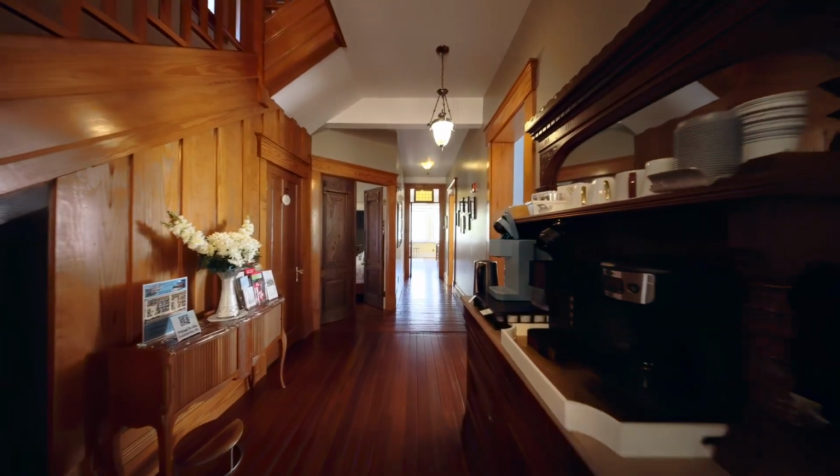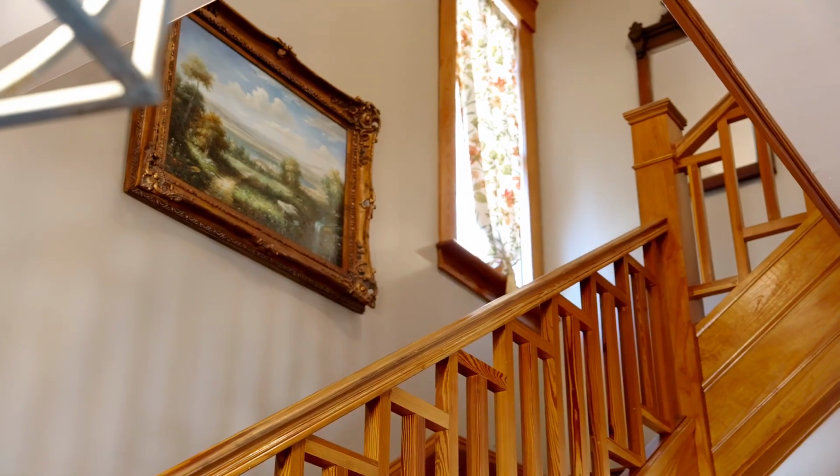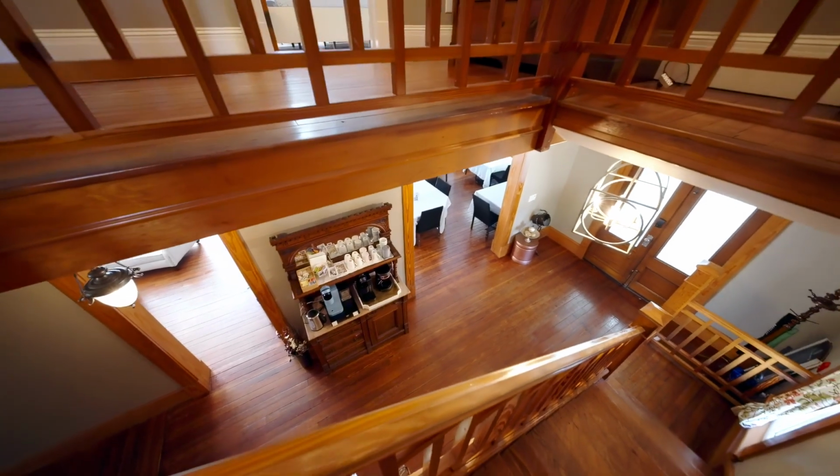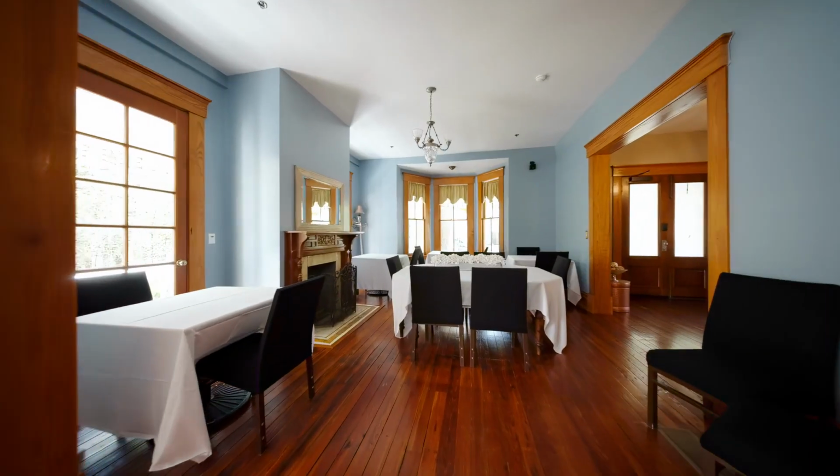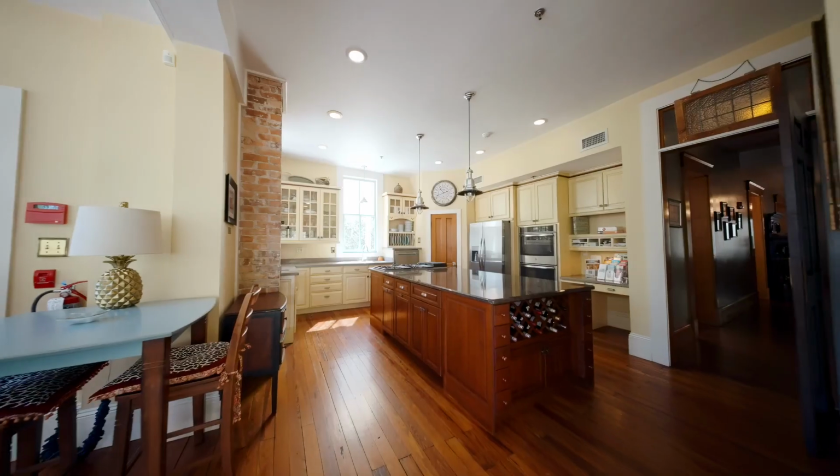Inside, you'll find tall ceilings, expansive windows, extensive woodwork, and original heart pine wood floors. The first floor offers a spacious living room, a formal dining room, a half bathroom, and a glorious eating kitchen.